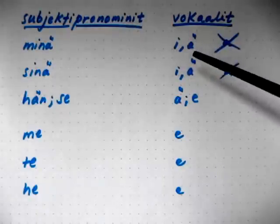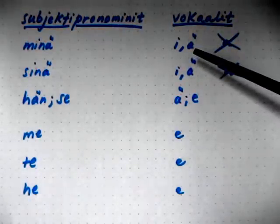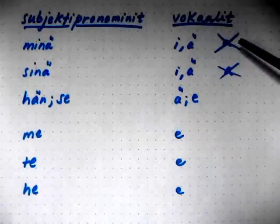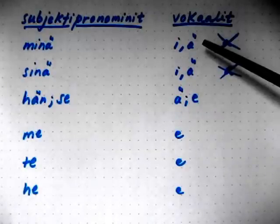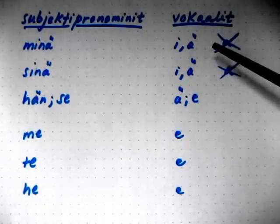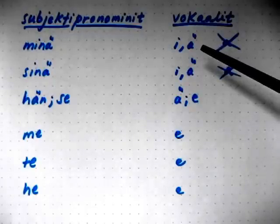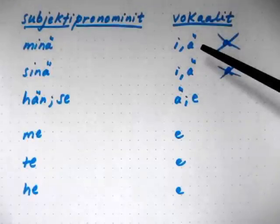Its vowels are i and ä. If you just said minä with an a vowel, go back and pronounce that with an ä vowel. Again, the difference here is a and ä. We want minä. This is actually a sound that's very commonly mispronounced by non-native speakers. It's something that will identify you as a foreigner immediately. Minä.